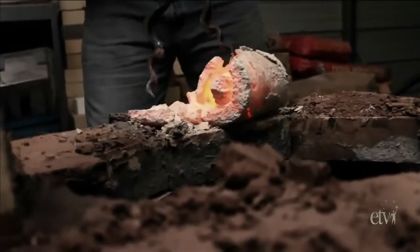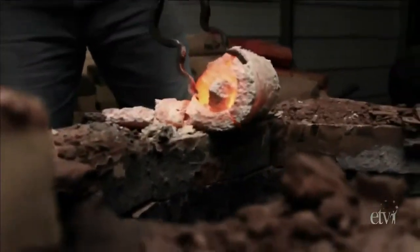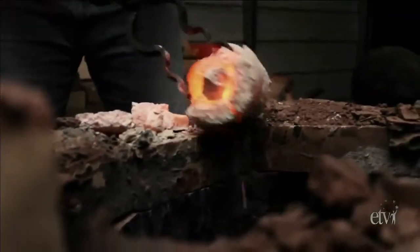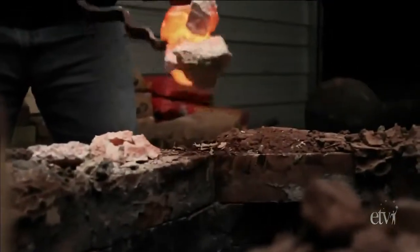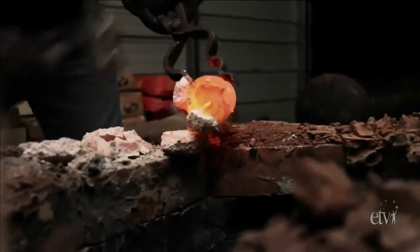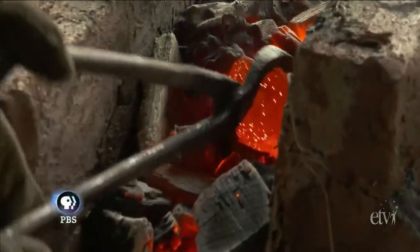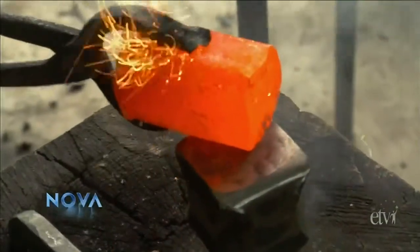Most of the impurities have separated from the steel and been absorbed by the sand and glass that fall off with the crucible. It seems like we have a good ingot. Let's see if we can turn it into a good Ulfbert blade. This single piece of steel will make the entire blade.